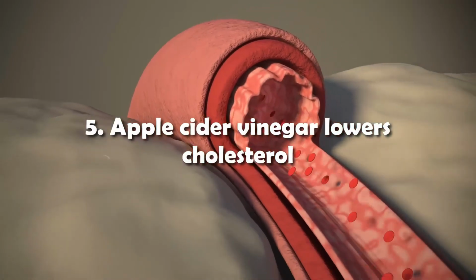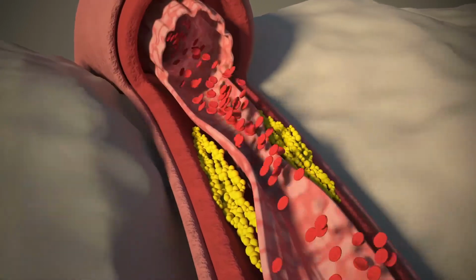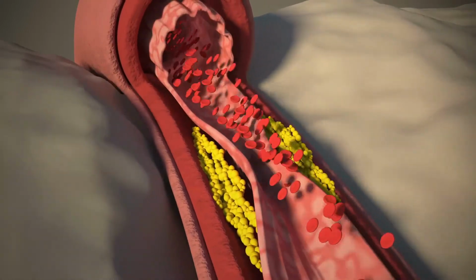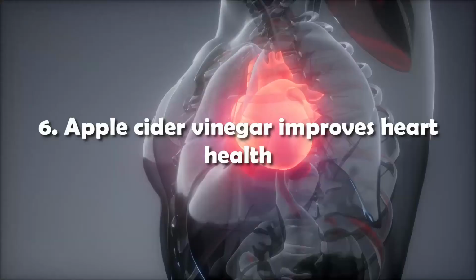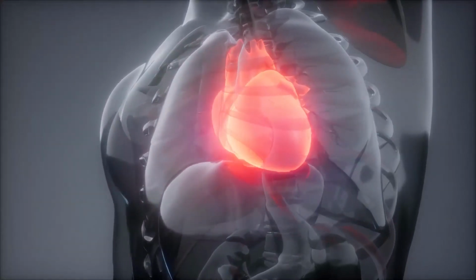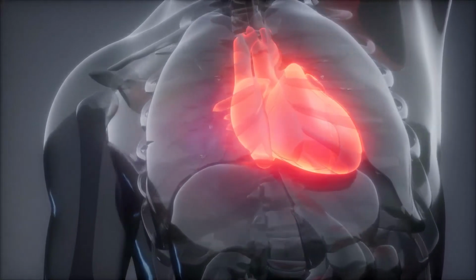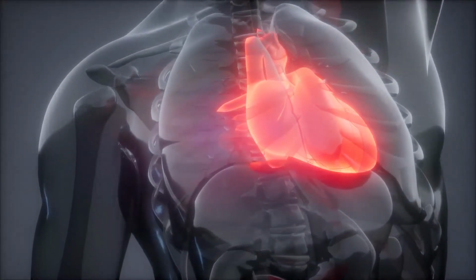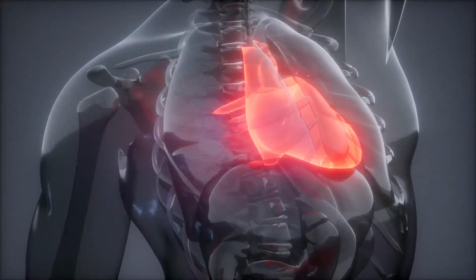Apple cider vinegar lowers cholesterol. Due to its antioxidant properties, apple cider vinegar taken before meals can help reduce bad cholesterol and increase good cholesterol levels. Apple cider vinegar improves heart health. Apple cider vinegar contains alpha-linoleic acid, which has been found to reduce the risk of heart disease in women. In addition, apple cider vinegar can lower blood pressure levels, protecting the heart even further.